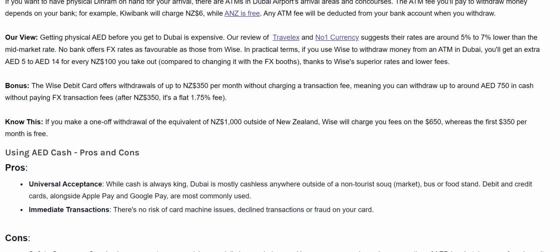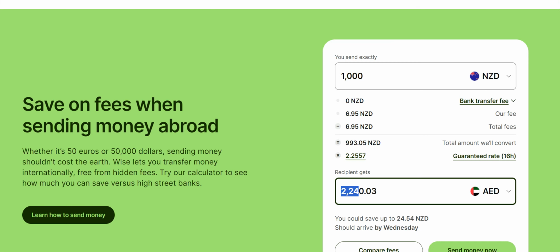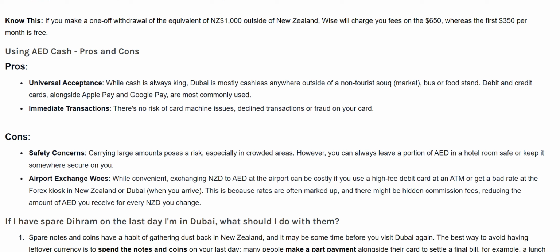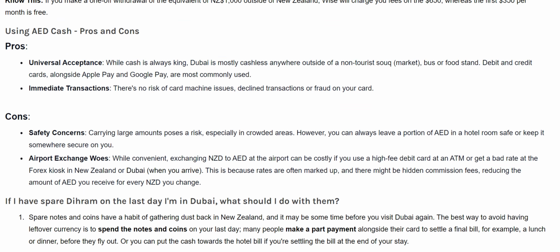Of course, using Wise, you are going to get those strong exchange rates at 2.24 right now versus using Travelex where you'd be getting 2.04. It does make a difference, and this is why we are a fan of these type of services. So pros and cons of using cash for UAE. Pros, it's going to be universally accepted, and obviously there's no risk of declined transactions or something going wrong with your card.